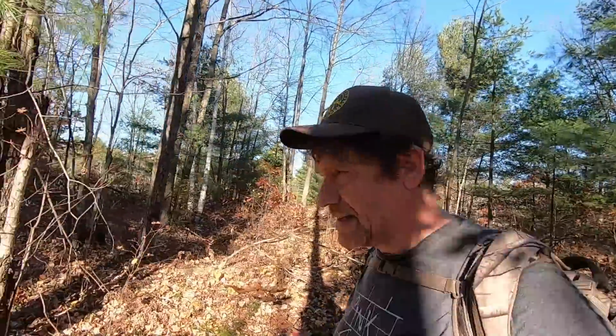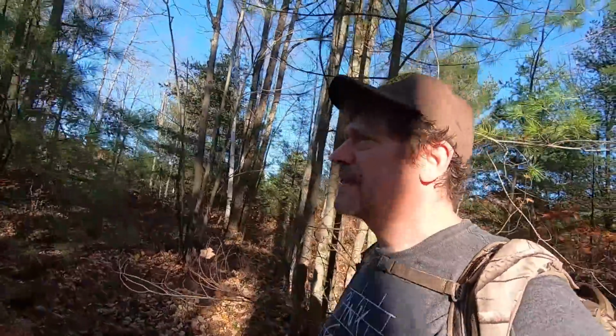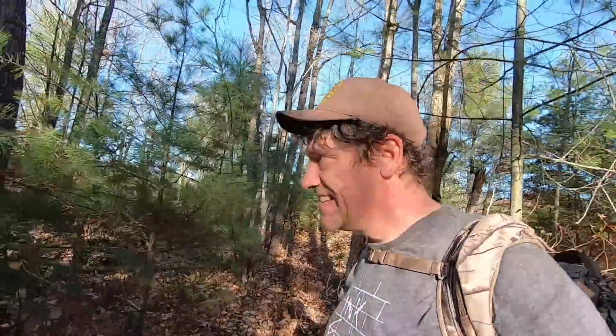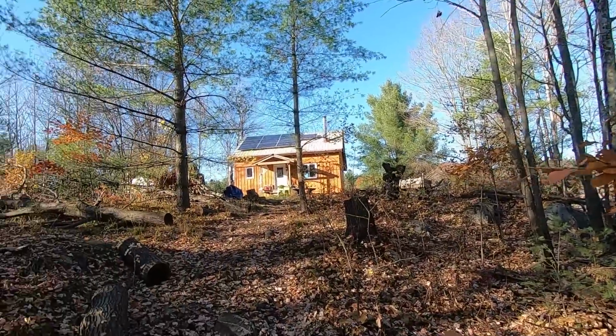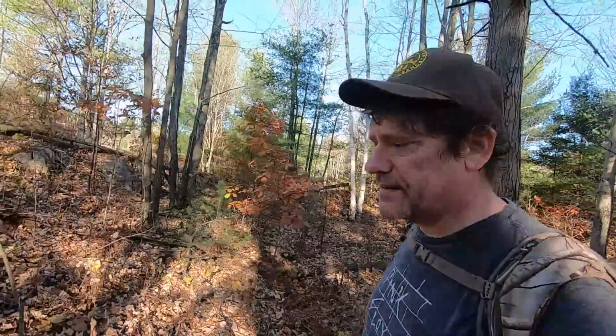Remember when I was putting gas in the HEV the other day? I'd lost the gas cap, or I forgot to put it back on, and I just found it now on the trail. Thought I was gonna have to buy a new one. Anyway, home sweet home. I knew I was gonna make it.